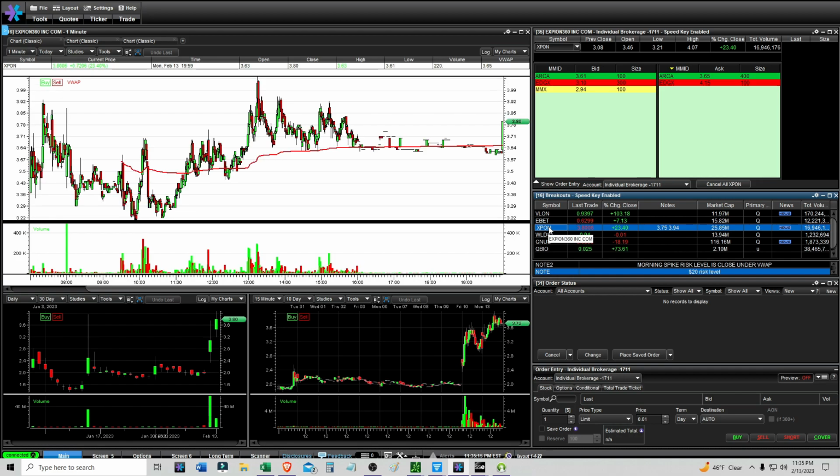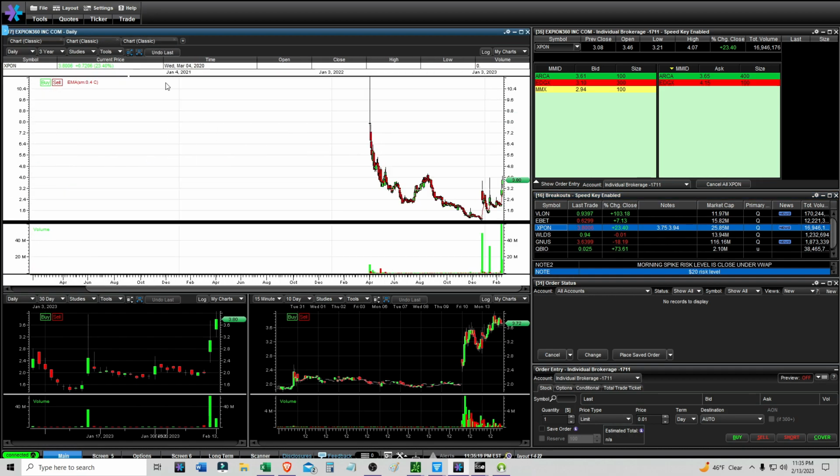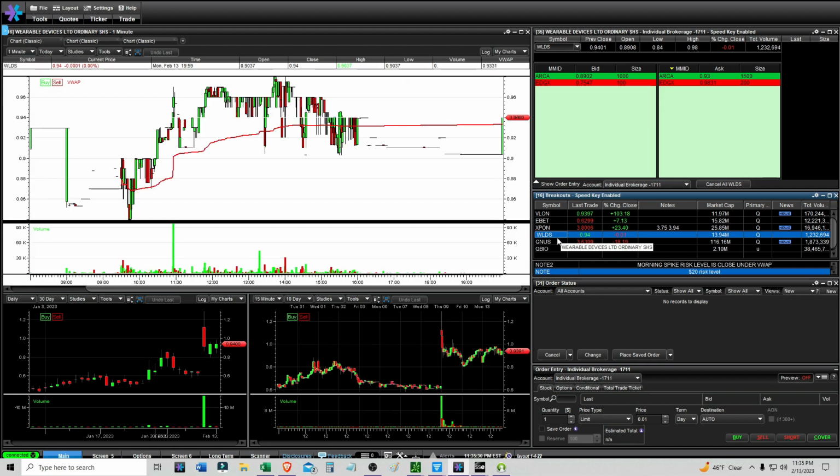XPON, it's just kind of weird. It is working, but I don't like how it had these previous two days and it just made a wick and sold off. And now it's trying to do something longer than a day. So I guess it's going to be squeezing a lot of shorts. I'll keep looking at it.